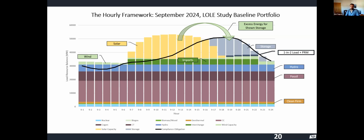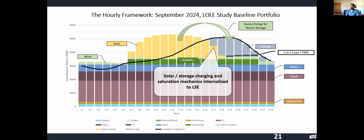And then that storage, even if it's a 4-hour resource, is dispatched based on its capacity megawatt limitations and its energy megawatt hour limitations, as opposed to a sort of flat downgrade. So if you have 6 or 8 hour storage, you can show that in the same manner, utilizing its full resource stack or full attributes.